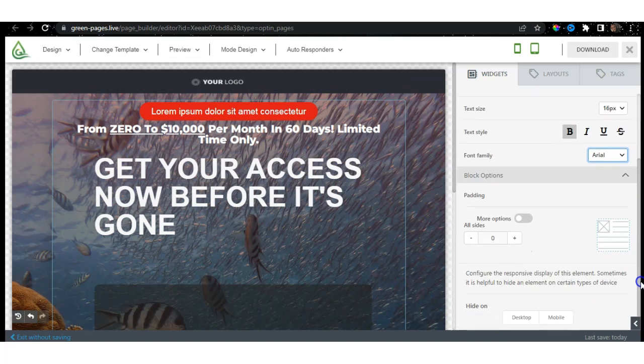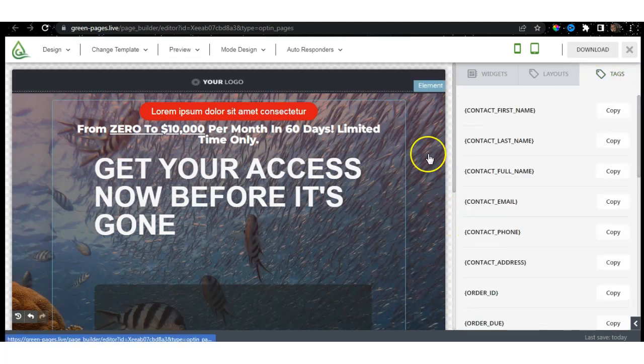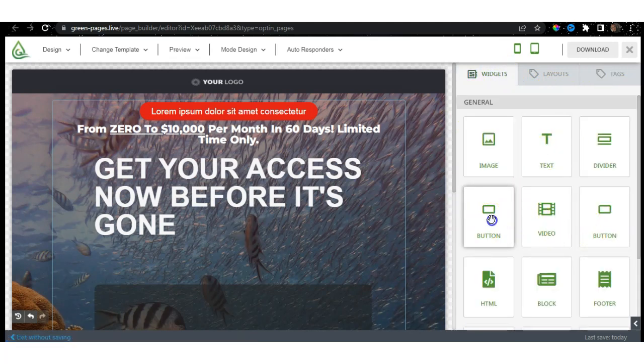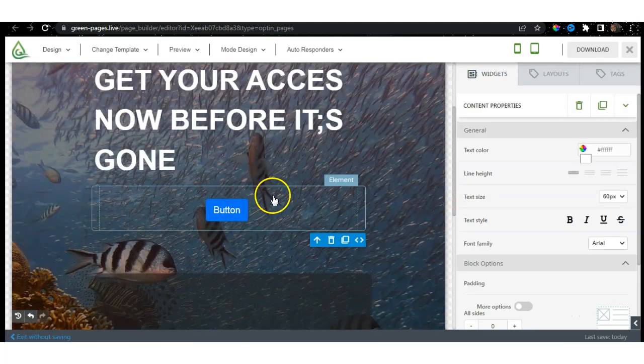What else do we have here? We have slide options. We have layouts. We have also tags. We can tag it. We can put context first name. That's more for your autoresponder. We can also insert video. We can insert different buttons. We can put a button here. So now we have our button installed here.